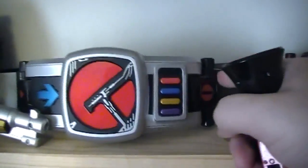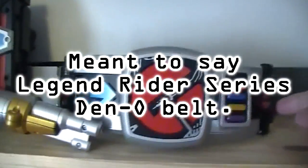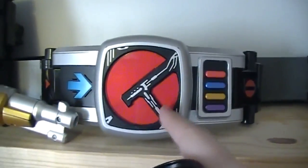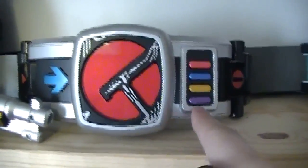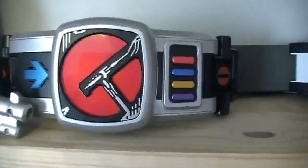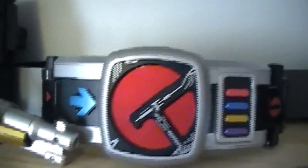This is my Legacy Kamen Rider Den-O belt. I love Den-O. I had to have this belt, but I got stiffed because I didn't know that it was just this red plate. It was only $30, but I felt a little stiffed because it plays the sounds, but there's no pass, and this only stays red. But it's a good cosplay item. I mean, it'll work if you're going as Den-O sword form, but that's about it.